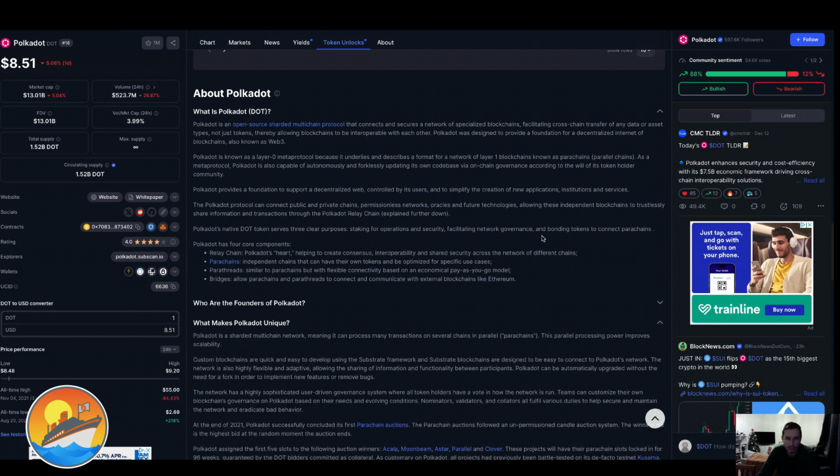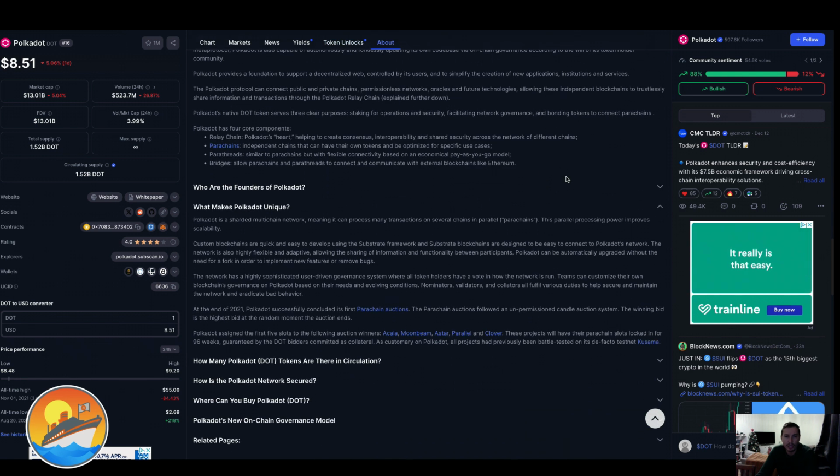What makes Polkadot unique? Polkadot is a sharded multi-chain network, meaning it can process many transactions on several chains in parallel, called parachains. This parallel processing power improves scalability.